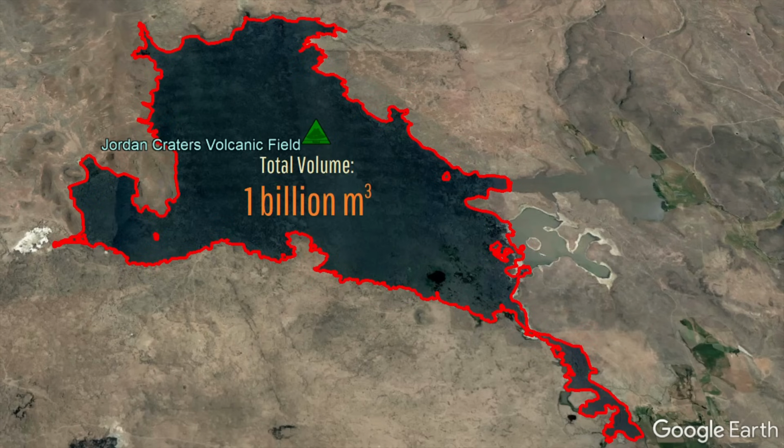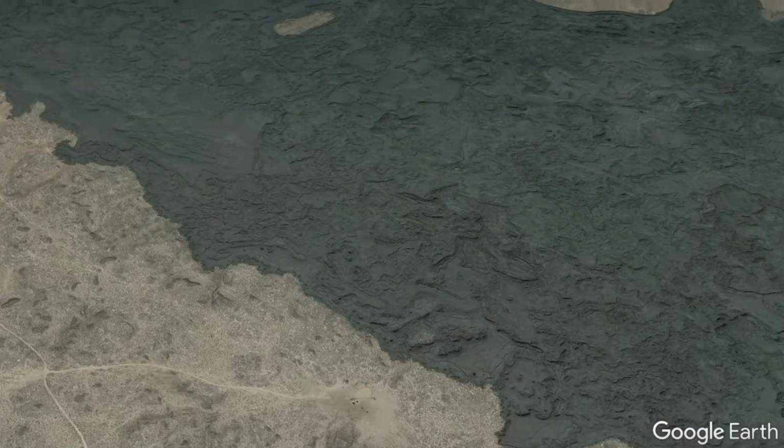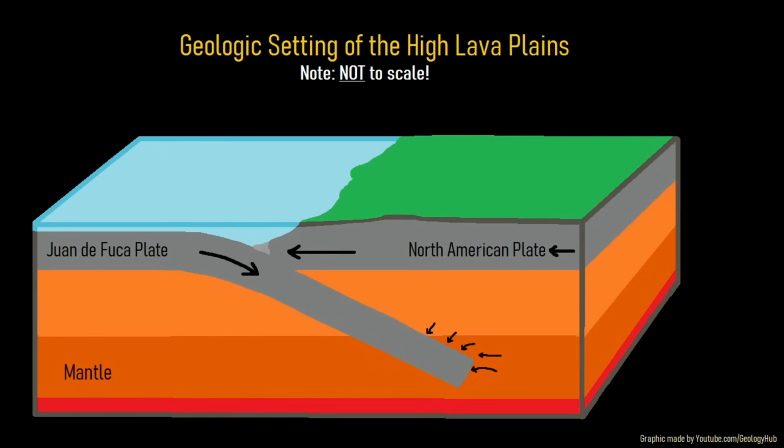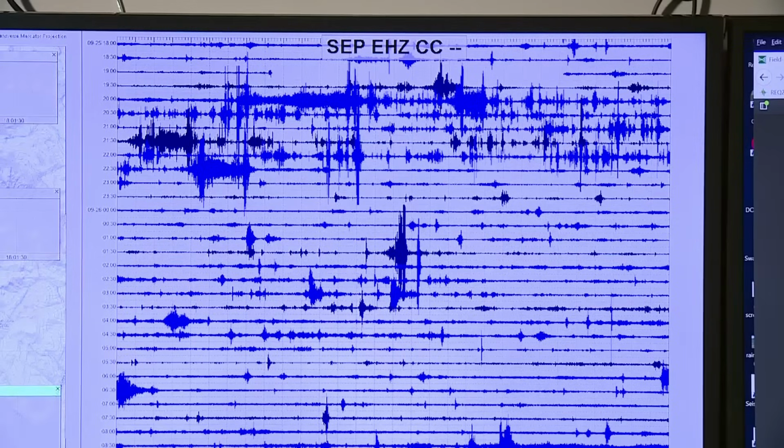The most recent eruption of the Jordan Craters began around the year 1238 BCE when the upwelling of the underlying mantle due to the recent steepening of a narrow section of the subducting Juan de Fuca tectonic plate caused a volume of magma to intrude into the crust. As this magma advanced upwards, it generated a series of progressively shallower earthquakes.